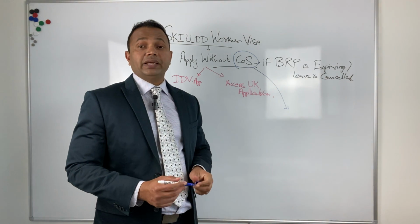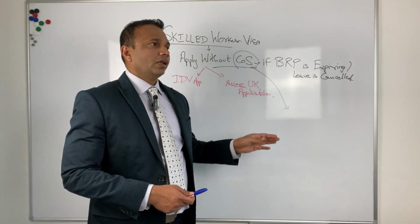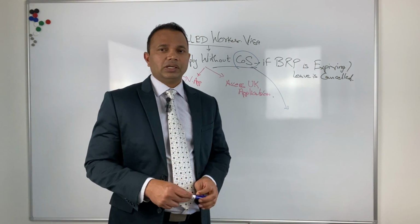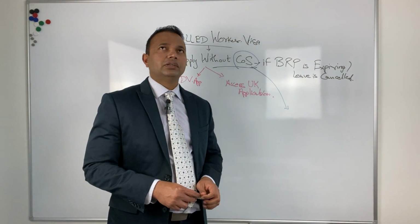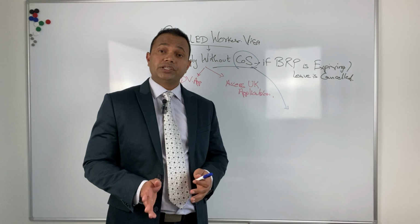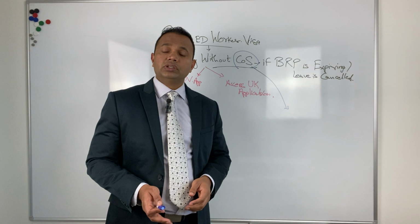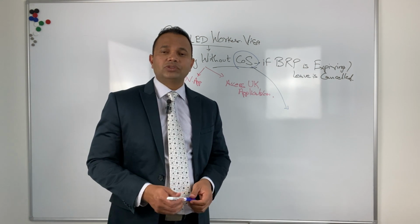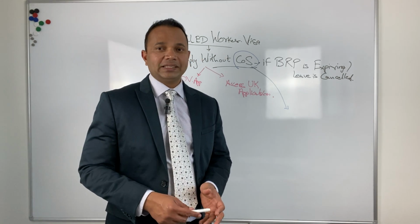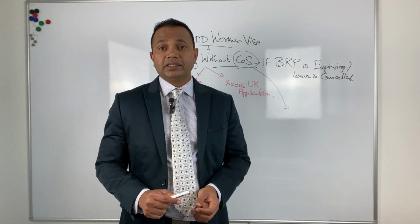But this is something that we have done in the past. Let me give the background firstly. When the Tier 2 general was changed to skilled worker, around after Brexit, so I think December 2021 or so, at that point the requirement of having a CoS was moved from eligibility into validity. So there are several requirements, and the first one that a caseworker would look at is validity. If the application is not valid, it will not be considered. It will be rejected as invalid.